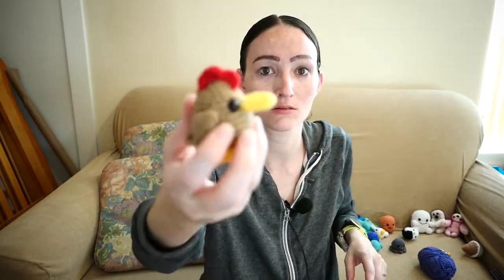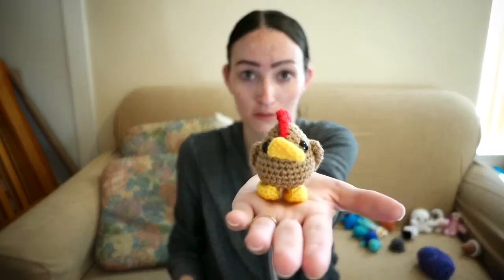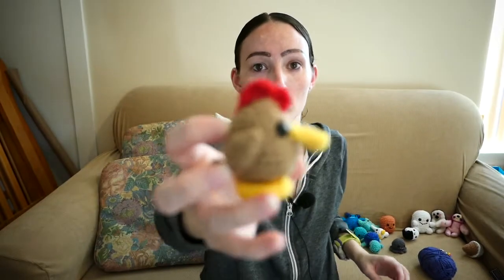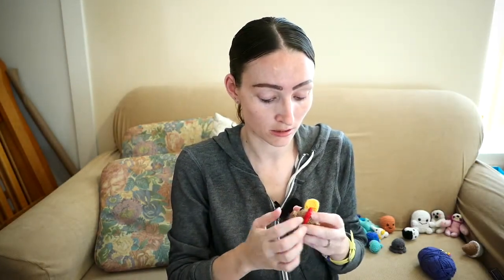I like this chicken pattern. I like the giant beak. I love the feet because it makes it stand up nice, and you don't have to put stuffing in the feet unless you want. And he is so cute. I want to make one with acrylic yarn and white because the other one I made in cotton yarn, I sent it off to my very nice customer that I was talking about in the beginning that makes the little felted toys. She wanted it, and I sent it to her, and she liked it.